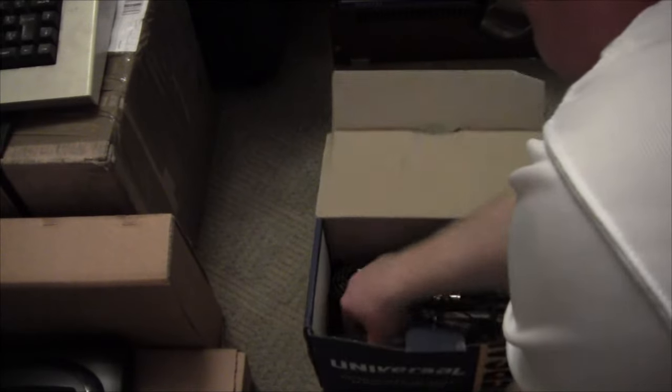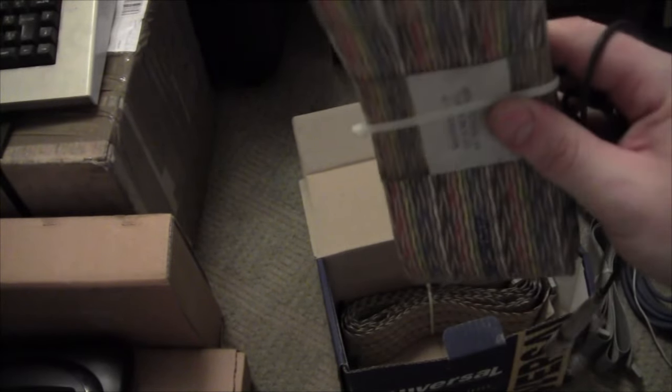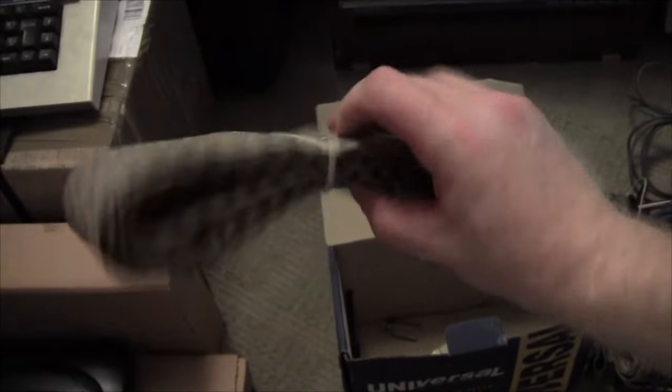Another comms cable. More comms cables. More comms cables. Bloody hell. Seen these, Cheryl? There's masses of them. That's not the big one. There's the big one. Eek.